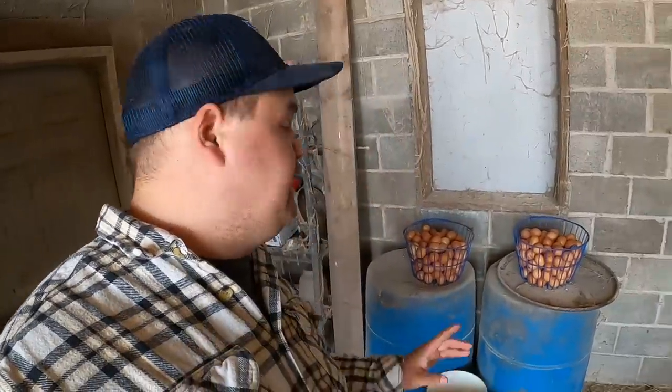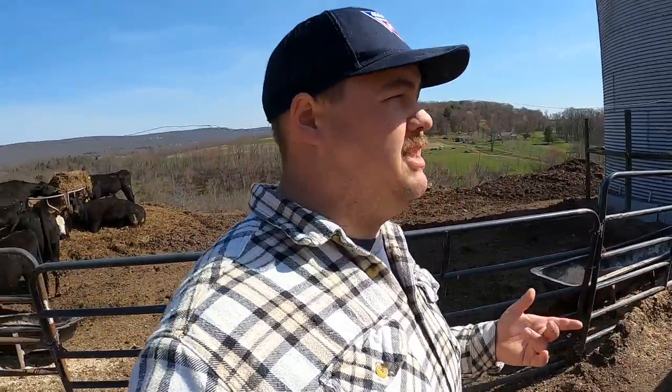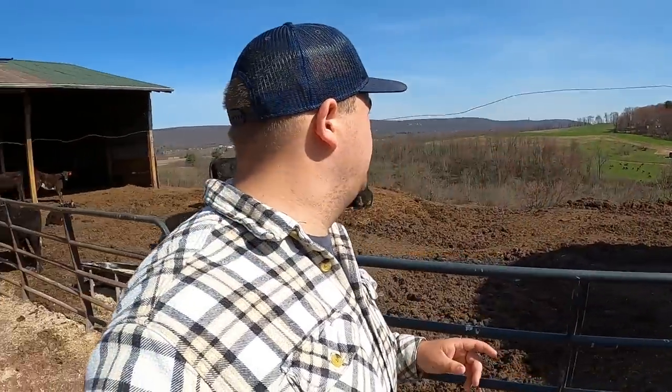Just finished collecting the eggs and we're left with two beautiful full baskets. It took me a little bit longer to get the chickens all taken care of. I had to feed and collect eggs by myself, but that's because the boys are working on other jobs.